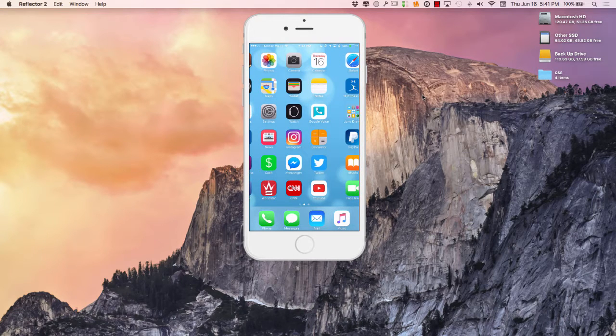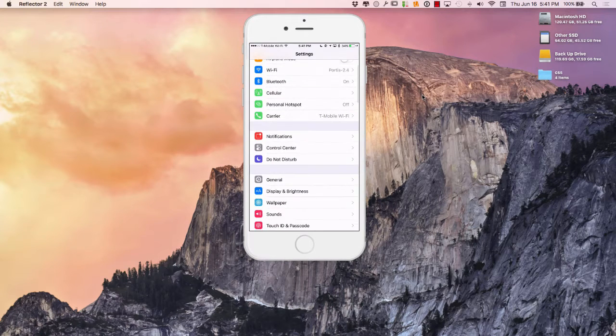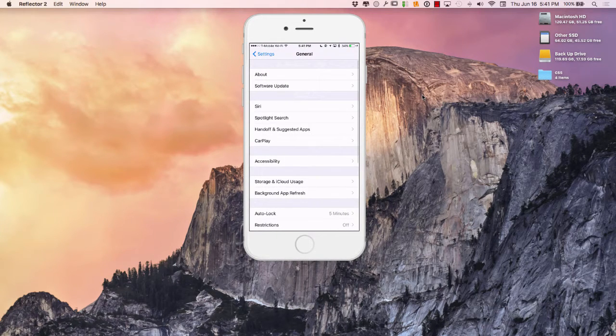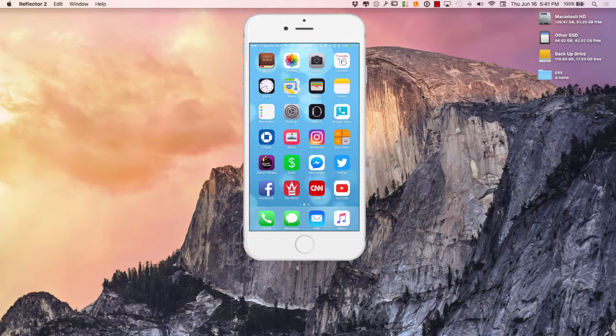I actually have one of the smaller iPhones. I don't have a big iPhone, I only have the 16 gig. I don't really do much. Let me go back over here to my home page and show you guys that I only use 2 pages.